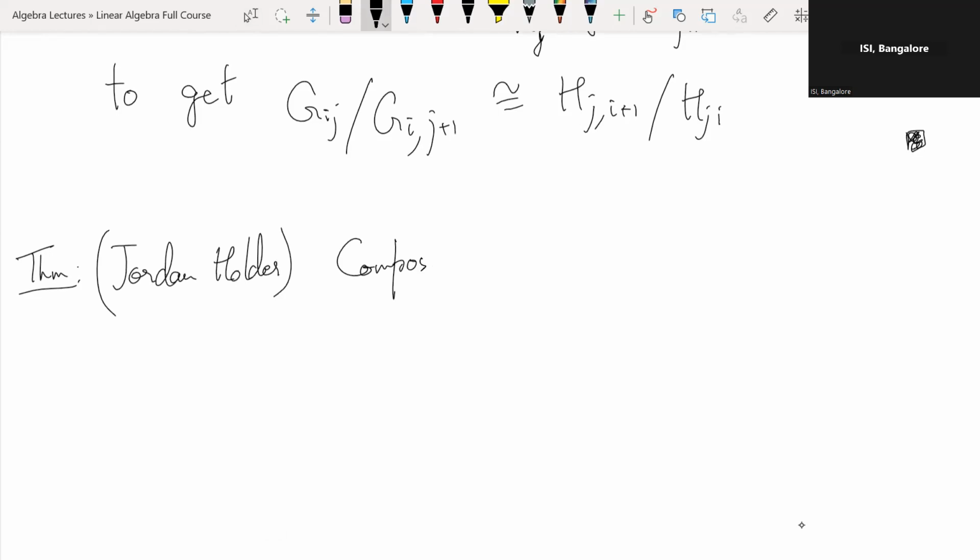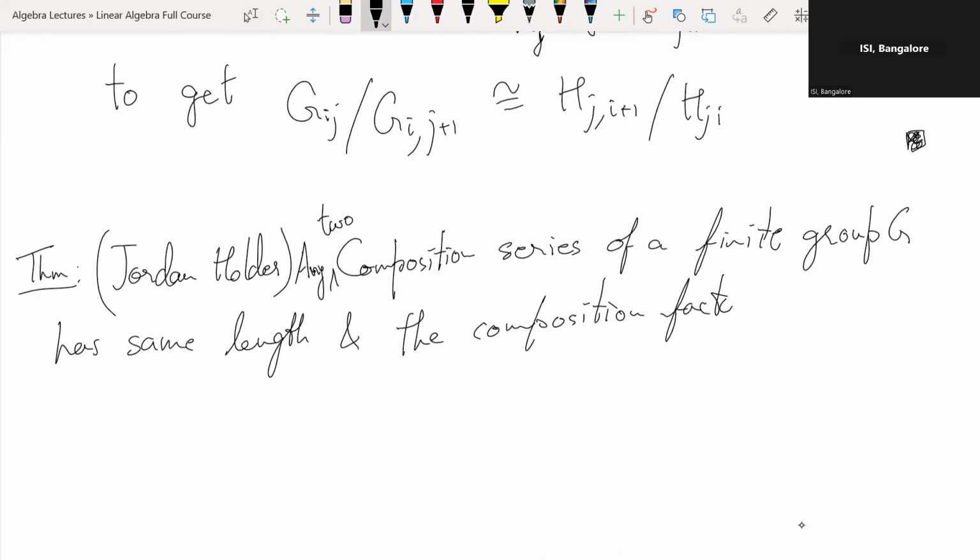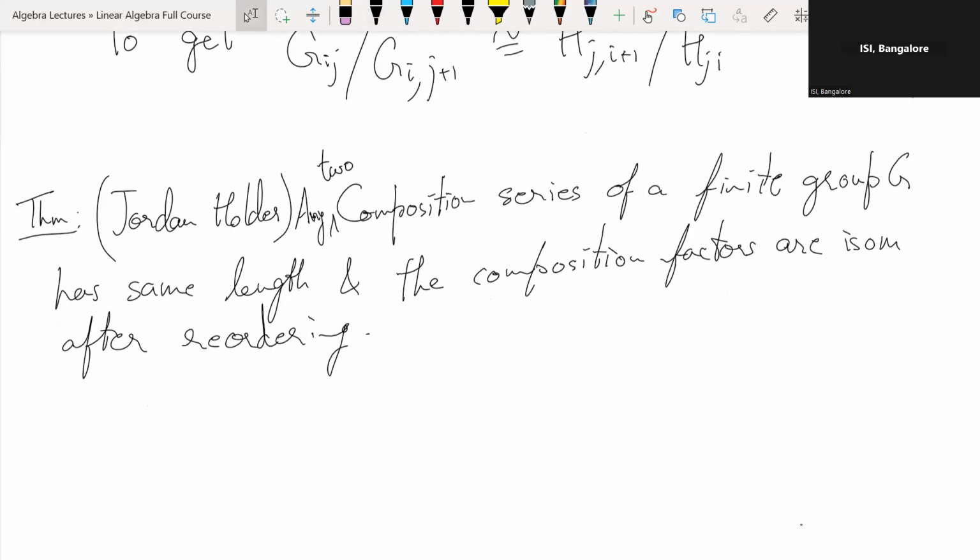Theorem: any two composition series of a finite group G have the same length, and the composition factors are isomorphic after reordering. You may have to reorder the composition factors, but after reordering, they are isomorphic.